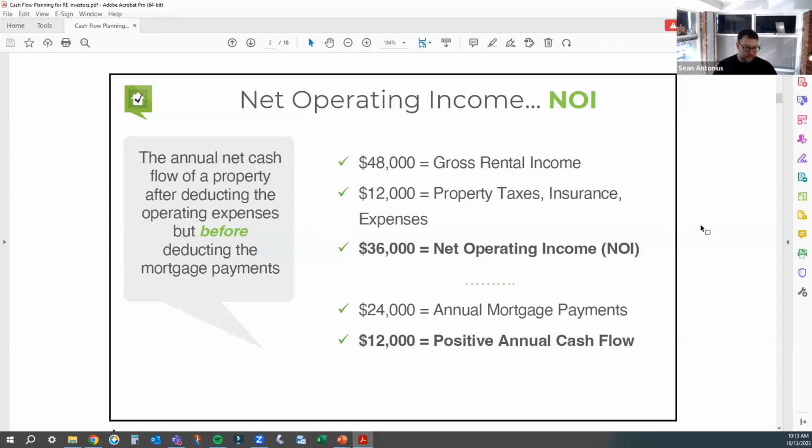And then the other thing that we need to be able to figure that out really easily, because it is part of the equation to figure out capitalization rate, or cap rate for short, which is one of those buzzwords you've heard in the investment world.